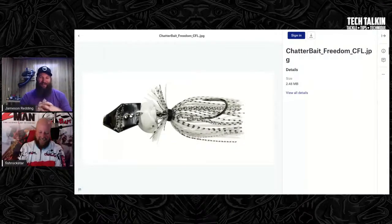So it's like a shaky head. The cool thing about this, and this is actually becoming one of my favorite little baits right now, is I love the vibration on this thing, but here's the biggest feature with this. It stays down no matter how fast you retrieve this bait. It will not ride up. You can't make it ride up.